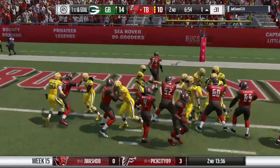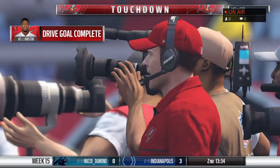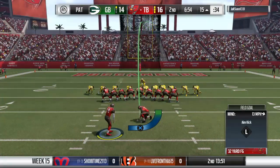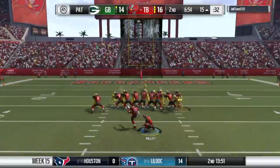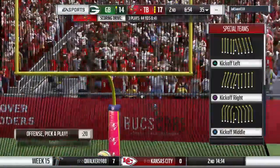Winston, and he's in. Touchdown, Buccaneers. Jameis Winston with his second touchdown here in this first half. And the Buccaneers have once again taken the lead. It's good, and they'll take a 17-14 lead.